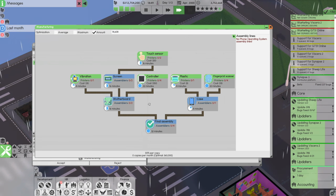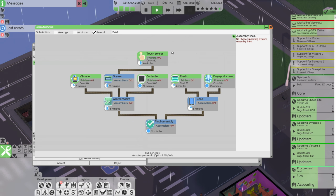What do you want? You want a touch sensor. See, here we got a bit more of a complicated thing with the phone. A touch sensor, 2 printers for it, 1 printer for vibration, 4 printers for the controller. The touch sensor gets assembled into the screen, which we need 2 assemblers for. All of these go into 2 assemblers for the motherboard. Then we need plastic and 4 printers for fingerprint scanners to get assembled into 1 assembler for the case. And the motherboard and case get put together in 4 assemblers for the final assembly.